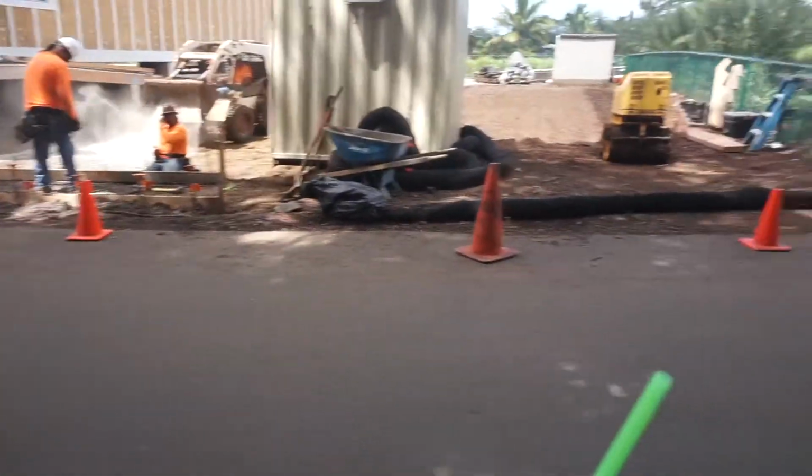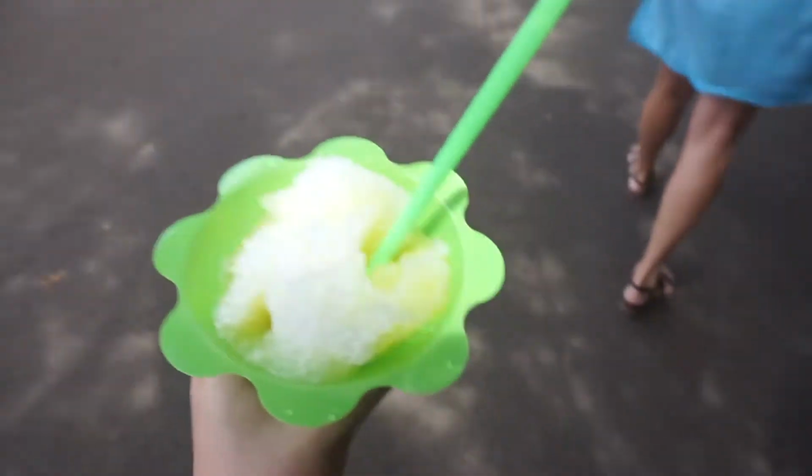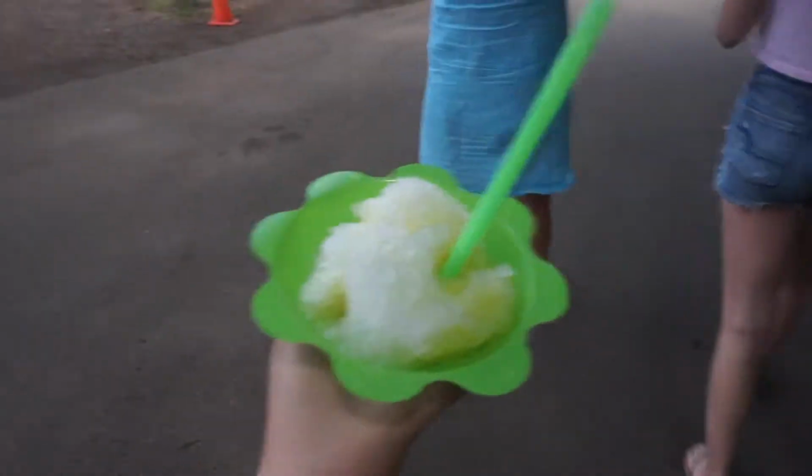There's some construction, but hopefully you can hear me. I got shaved ice, and it's interesting. I got mango, banana, and coconut. It just tastes like high fructose corn syrup, but it's okay.